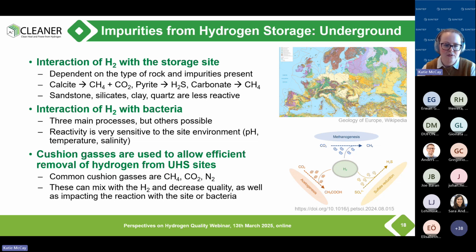So again, there are a lot of specifics around underground hydrogen storage sites that we don't necessarily have a good overview of for how they will impact the hydrogen quality. We can imagine the types of reactions that take place, but we have to investigate each specific site, and we have to figure out what the concentration of impurities will be after a given amount of time in a storage site. And I don't think that's something that has been really investigated so much until now.